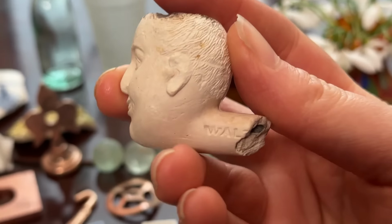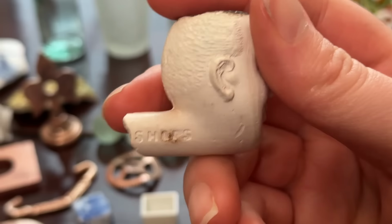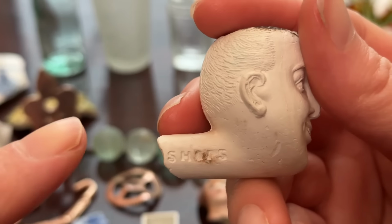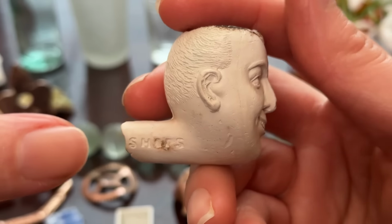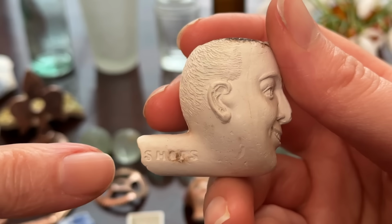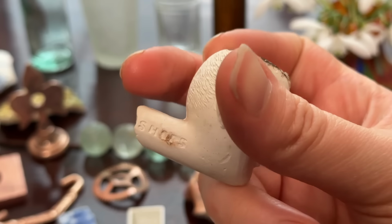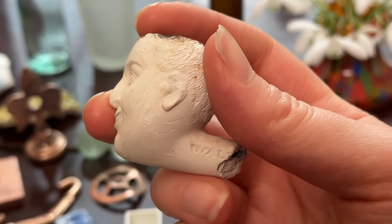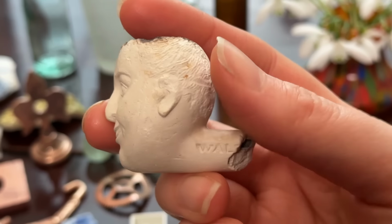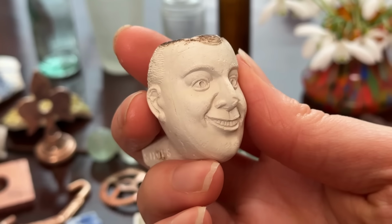Yeah, there weren't very many. On one side it says Walt. And on the other side it says Shops. So I'm guessing Bishops, because there was a pipe maker family, several branches of the same family called Bishops that made pipes, and some of them were in London. But this Walt, I guessed, was probably Walter. And I also guess it's probably a pipe made of someone who was famous back in the day.